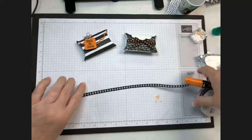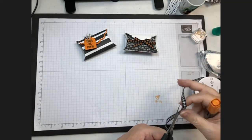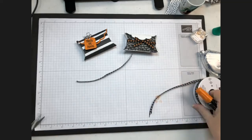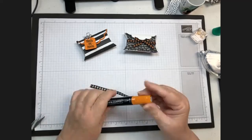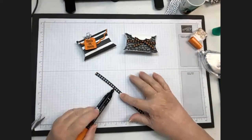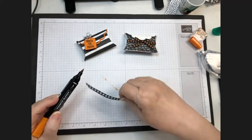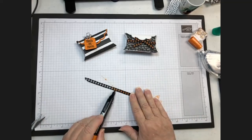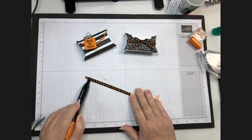I did. So let me show you very quickly. I'm just going to cut off a little hunk here. And I'm taking my dark pumpkin pie blend and using the brush tip. You can do as long a length as you want, and it dries pretty quick. It's really easy, so you can pretty much get any color ribbon. I've done this with our crinkled ribbon and a few other ribbons too.